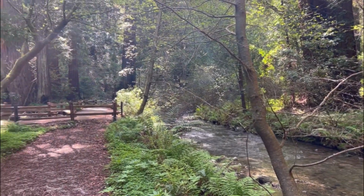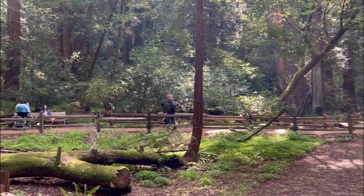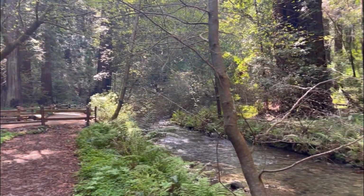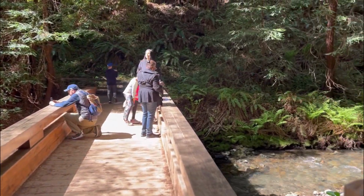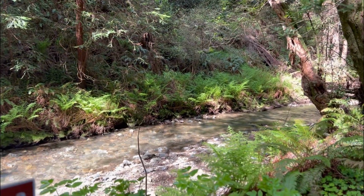One other tip I would give is to definitely come during the week if possible. During the week, you can see it's not really crowded. There's definitely going to be a bigger crowd on Friday, Saturday, and Sunday, but midweek you'll be able to find parking a lot more easily, as well as be able to enjoy the trails without too many people walking alongside you.